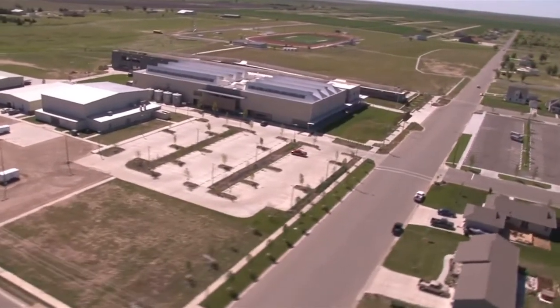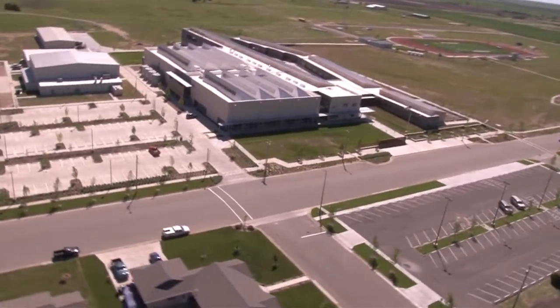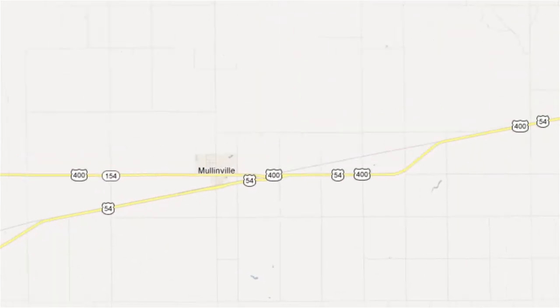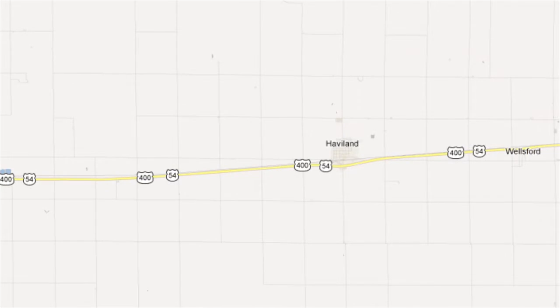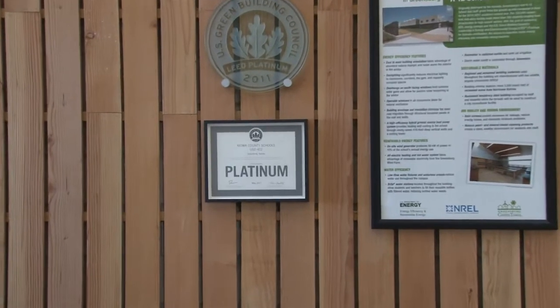Kiowa County School, located in Greensburg, Kansas, is an innovation leader. The school serves pre-kindergarten through 12th grade students from Mullinville, Greensburg, and Haviland. The facility, all housed under one roof, was recently granted LEED Platinum certification.